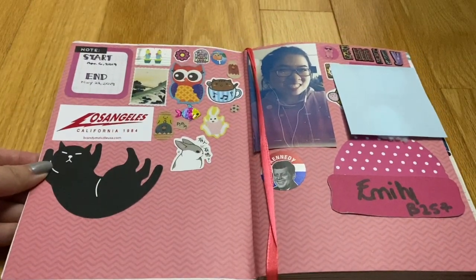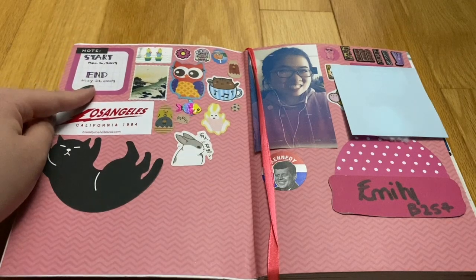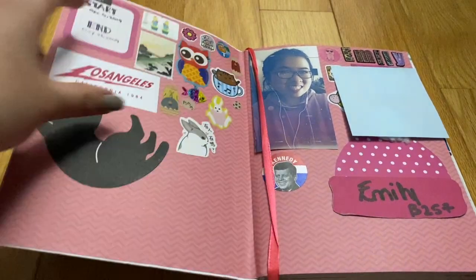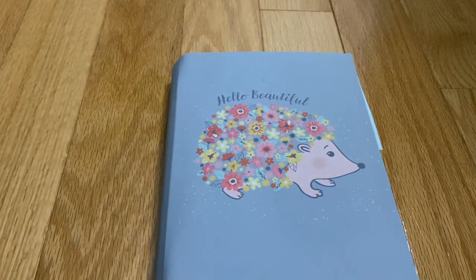Here's the inside cover. So I worked in it from April 6th to May 28th. And then here's a little sticker collage again, just something from my dorm and stuff. But yeah, I really, really love this journal. It was so much fun to work in. I looked forward to it. It was a great one.